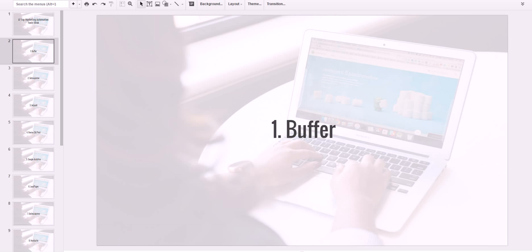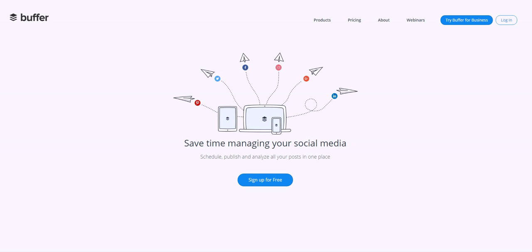Number one is Buffer, and Buffer is great because it allows you to automate social media posting. And social media is obviously extremely important, and with this you can post on places like Twitter, Facebook, Instagram, LinkedIn, Google+, Pinterest, and you can mass upload a bunch of statuses and things like that and create a schedule where it actually posts on the schedule.